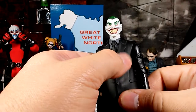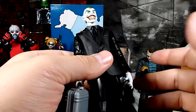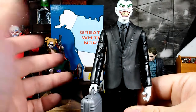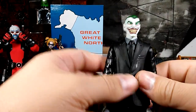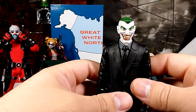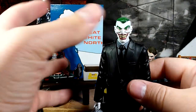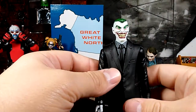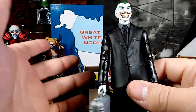Yeah, I mean, the body is kind of generic. You can basically take this head off and put any type of head you want on, and it's not going to look like the Joker figure. It's just going to look like any type of figure you want, and also take off the hands. But honestly, for this body, it does work because you have this crazy maniacal Joker face on a generic tie and suit body, if that makes any sense.